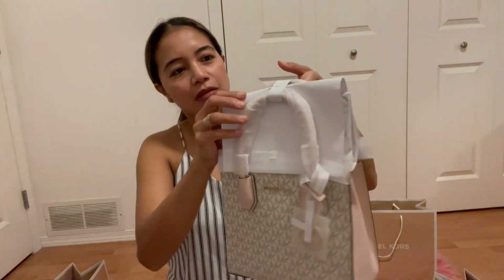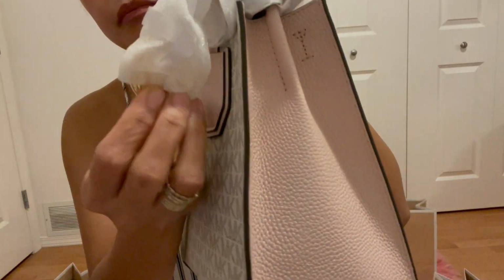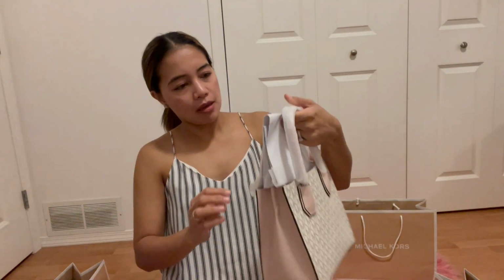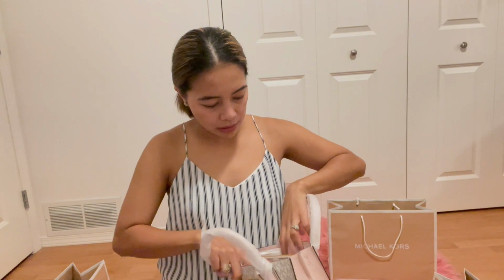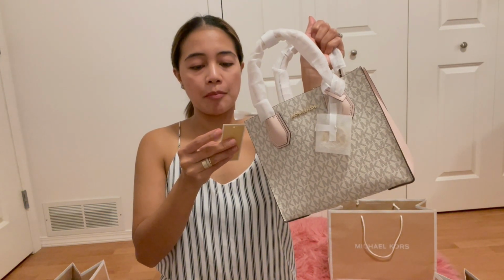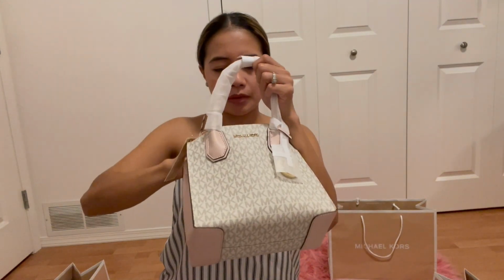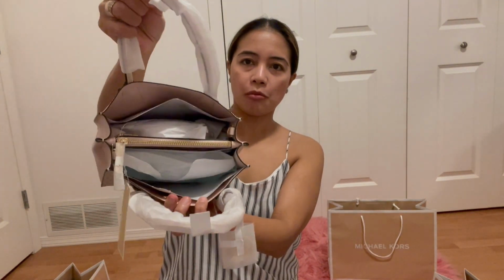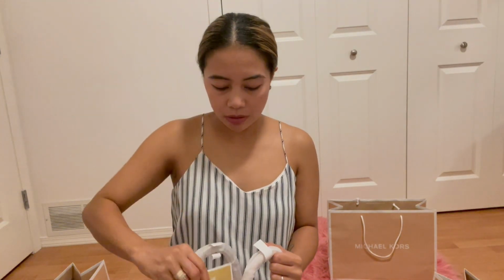Ayan. Oh, sobrang naka-sealed siya. And then may Michael Kors ulit na metal tab. And sa inside, same as the first one, marami siyang compartment, 3. Ang tawag po dito ay Mercer ulit, but it's like the powder blush MLT. Ano ba ibig sabihin ng MLT? Hindi ko alam. Pero it's like a powder blush MLT. So, little pink and white. And inside, again, 3 compartment, and then there's a zipper for your, you know, wallet and your cell phone.